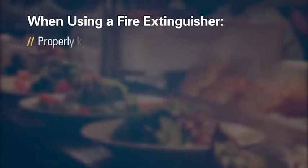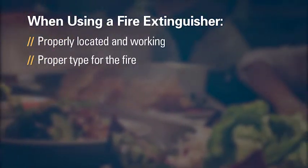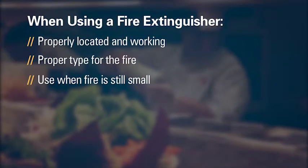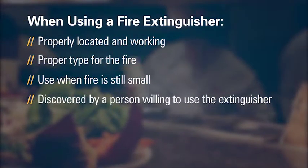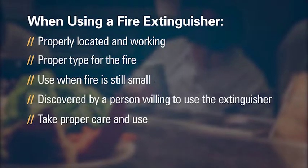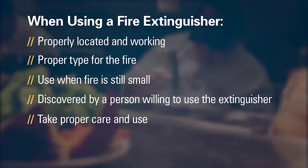The successful functioning of fire extinguishers depends on the following conditions being met. The fire extinguisher is properly located and in working order. The fire extinguisher is of the proper type for a fire that can occur. The fire is discovered while still small enough for the fire extinguisher to be effective. The fire is discovered by a person ready, willing, and able to use the fire extinguisher. The owner and managers of a property in which fire extinguishers are located have an obligation for the care and use of these extinguishers at all times.